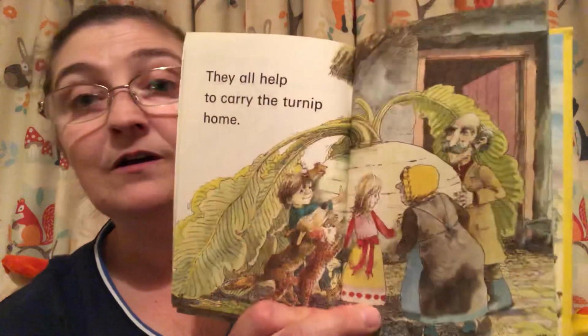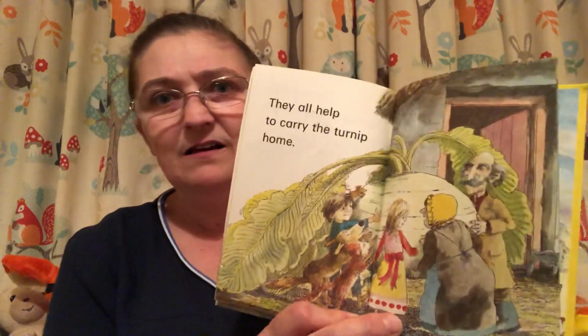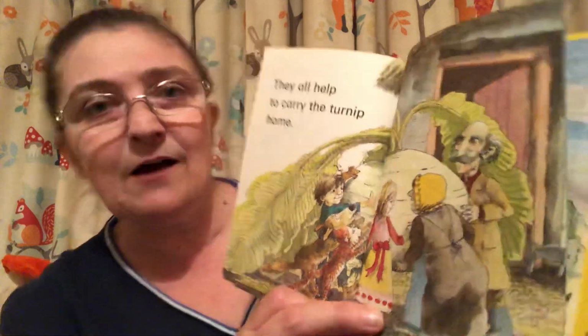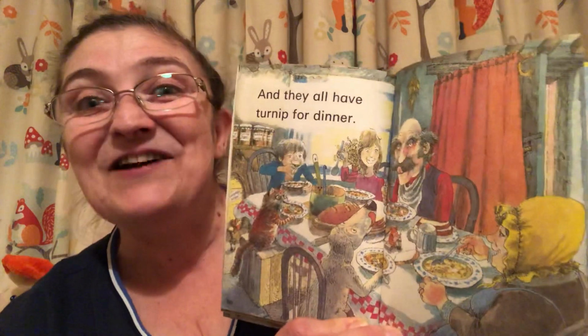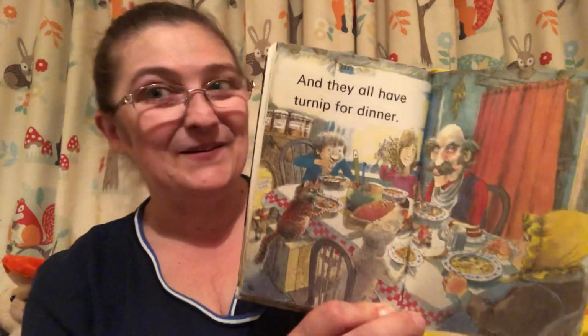They all helped to carry the turnip home because it was just so big. Look, they've all had to help carry it. I bet it's really heavy. Do you think? It's got to be very heavy with all of them trying to get it to the house. Wow. I knew they were going to all have it. Look, they all have turnip for dinner. There they are. They're all having a big feast of turnip. Yum, yum, yum, yum, yum.